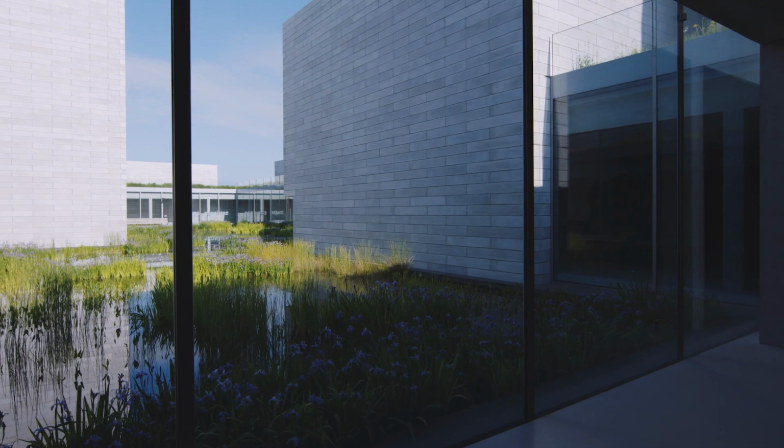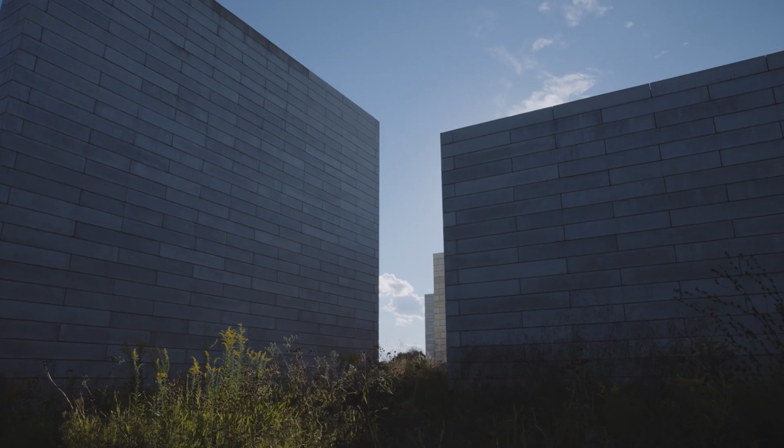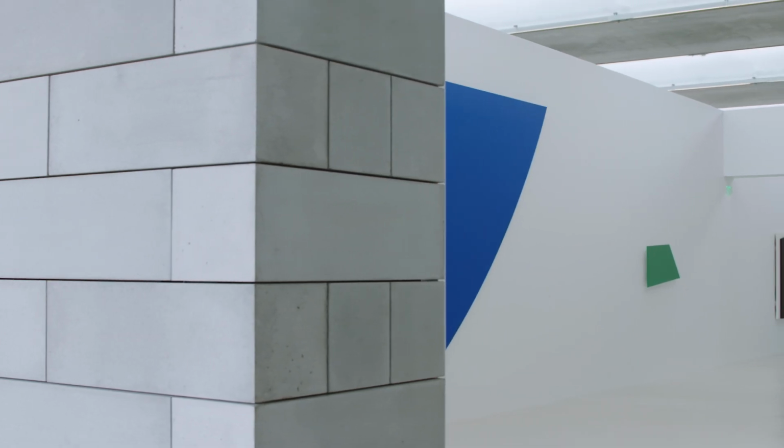Which is something that I find myself doing now when I walk around Glenstone. Once you start thinking about Ellsworth Kelly's work, you're more tuned into these subtleties, these details, whether it's a tree or a corner of a building or a doorway. These are all things that I think really come to the surface at a place like Glenstone.